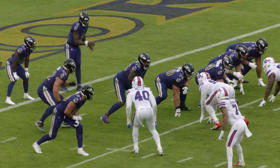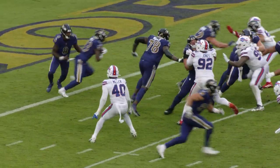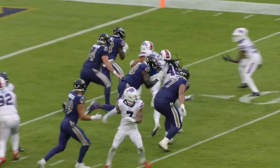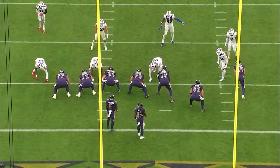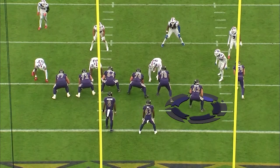Now, the last drive really was brilliant. Obviously, at the end, it didn't come up the way that everybody wanted, but the 8-minute drive starting on their own 5-yard line had a number of the same elements in these plays that we've seen already in the earlier clips. This first play of the drive really set the tone. Ricard, again, it's a variation.